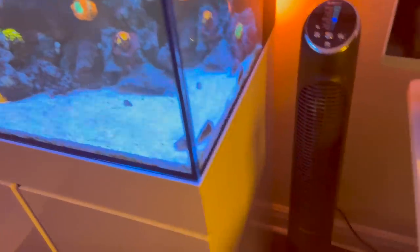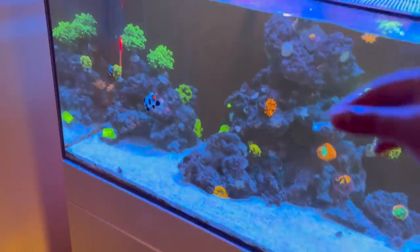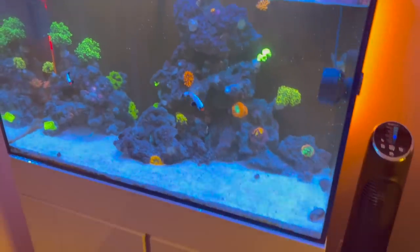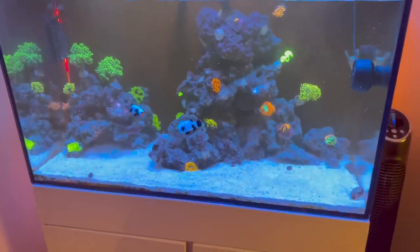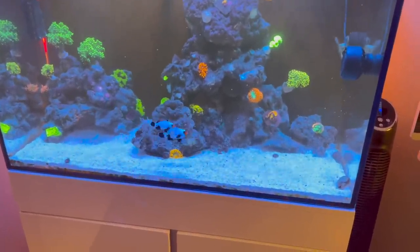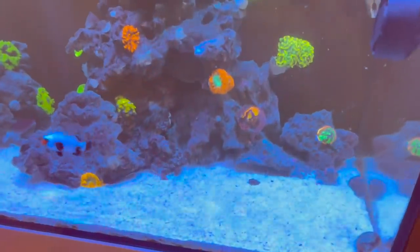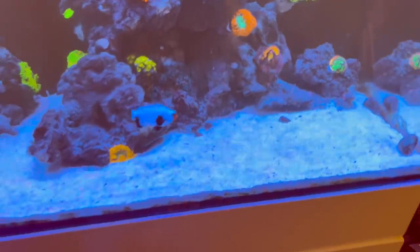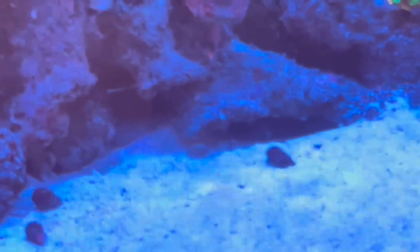I do want to show you guys, I'm gonna feed some pellets, see if my new favorite fish comes out, the engineer gobies. Because if you've never seen an engineer goby, guys, they're a treat. It literally looks like an eel with a puppy face. And these guys are getting really chunky. Oh, there's one over there. Let's see if I get a good shot of them.